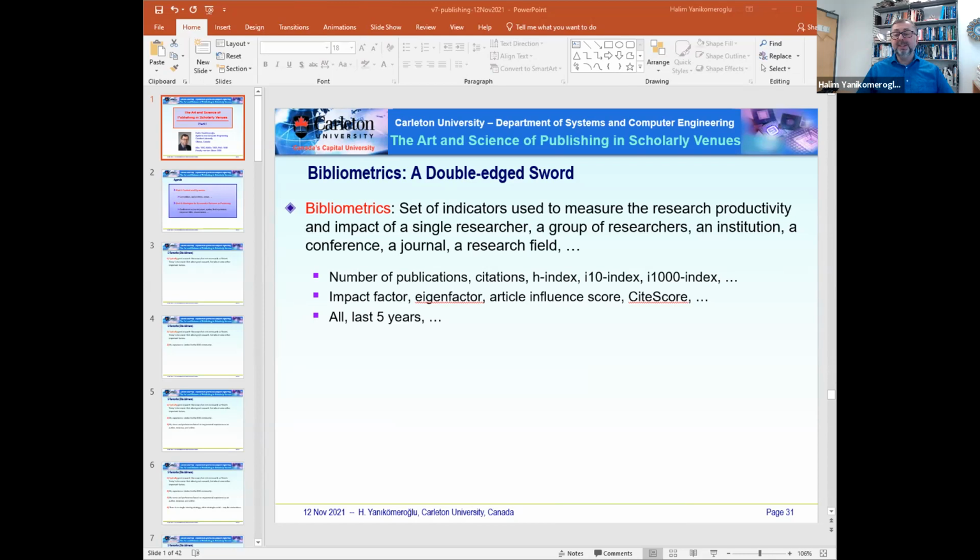For instance, if we take 1,000 citations as a kind of real high impact paper, how many? So what is the i1000 index? And the list can grow and grow. Basically, imagination is your limit.